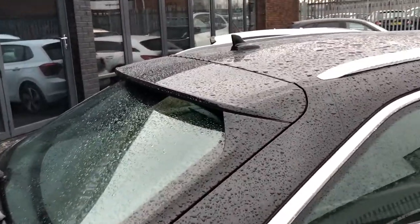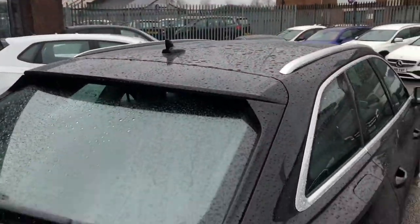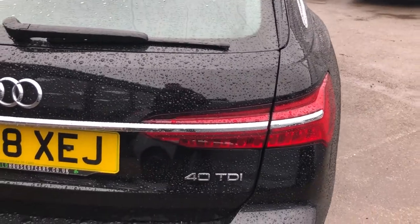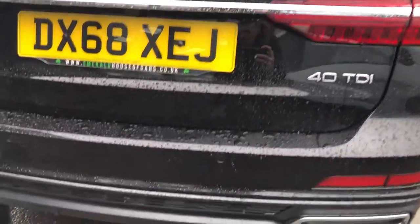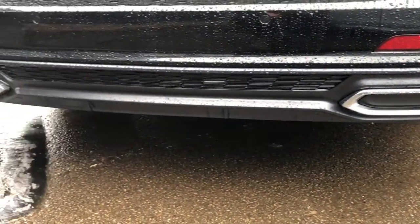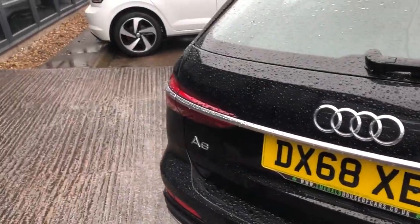But with the sports and performance, you've got the S-Line spoiler just up top, sharp fin antenna, and you've got the real nice, brand new looking Audi LED rear lights with a chrome trim all the way through. You've got the 40 Tdi badge just there, and you've got the honeycomb grille with a rear diffuser and the dual chrome exit exhaust just there as well. And you've also, of course, got rear parking distance control.